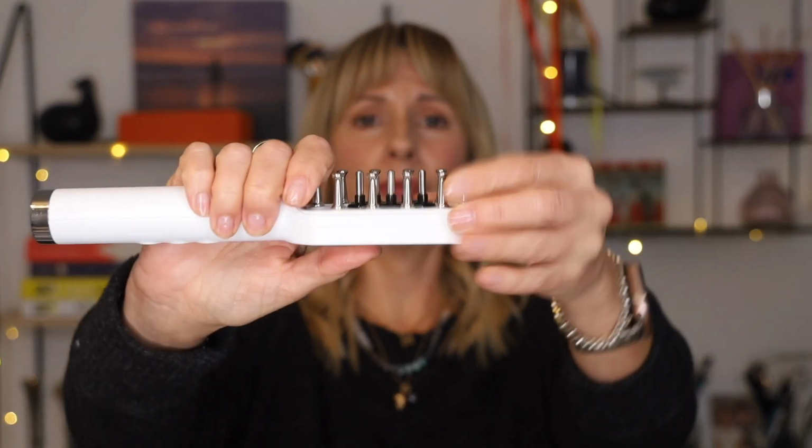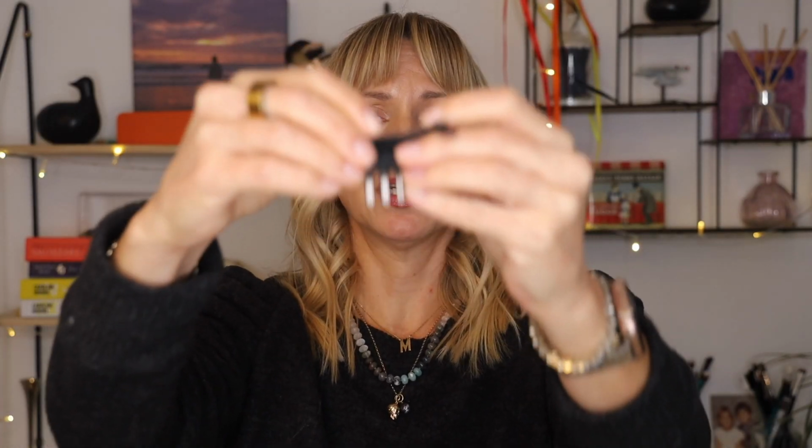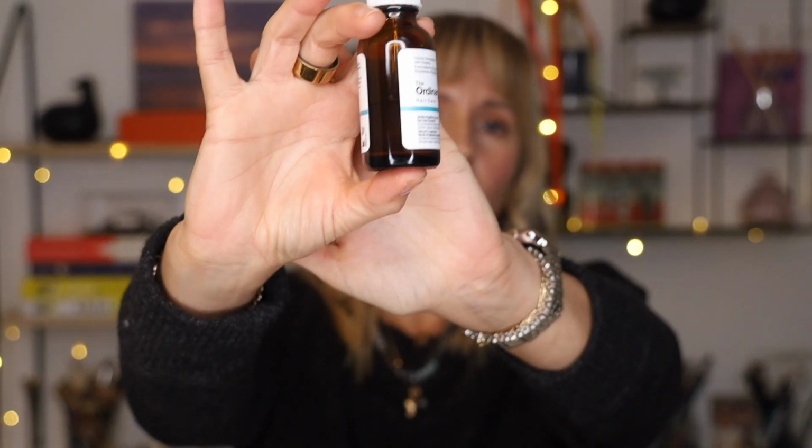This has a removable little well in here that allows you to put whatever product you want into it. It's pure genius. You can use serums, you can use oils, essences, anything that you want to experiment with in relation to growth. So I have been using the multi-peptides serum for hair density from The Ordinary. It costs about 15 bucks.